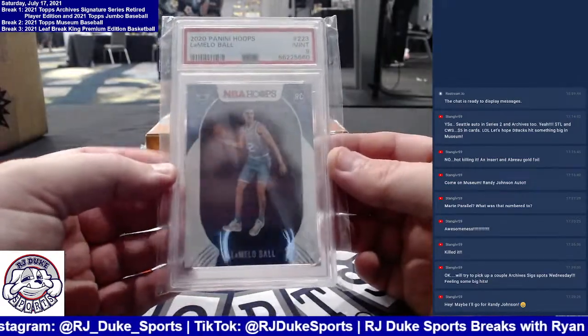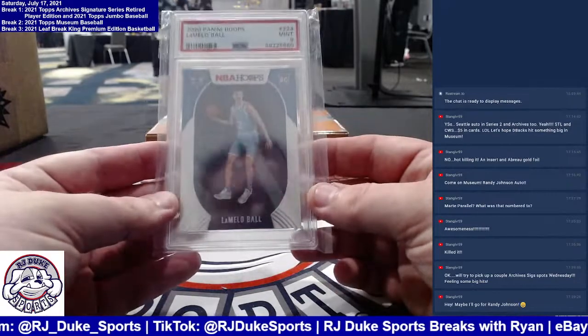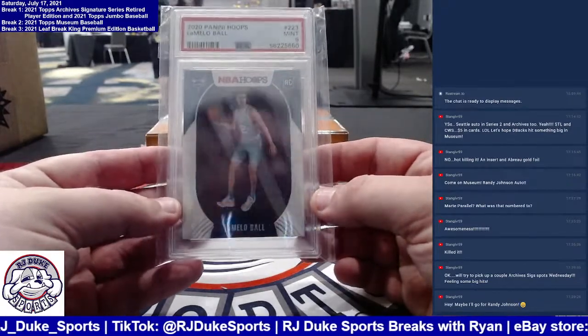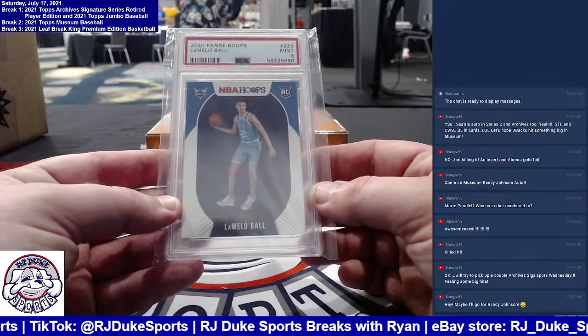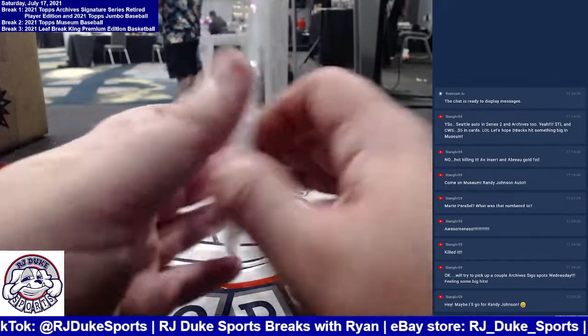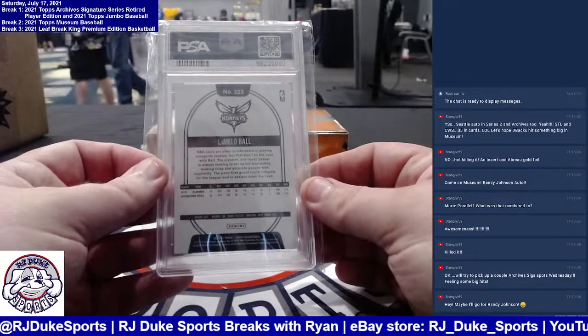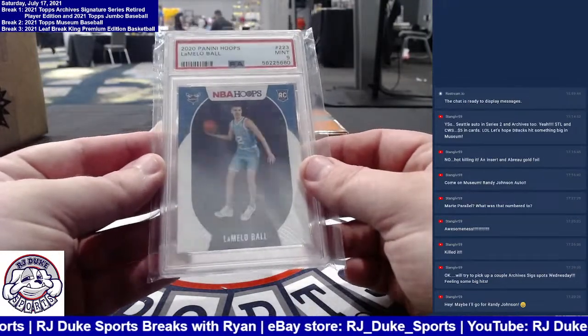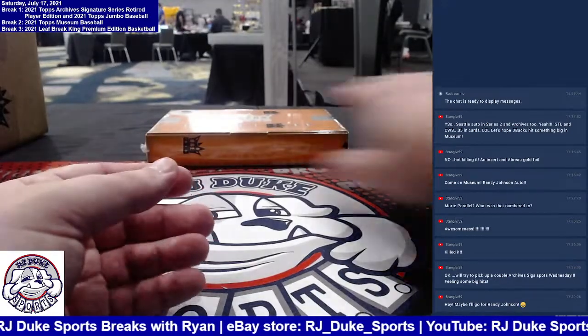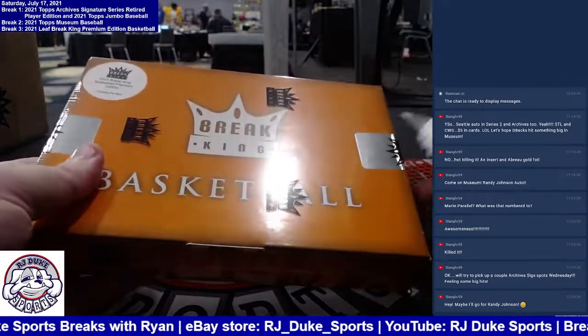Finally, ooh, one from this year. From 2020 Panini Hoops. PSA Mint 9 for the Charlotte Hornets. It is none other than LaMelo Ball. LaMelo Ball, PSA 9. There you go. Charlotte, congrats to you picking that one up. And our last box of the first case.